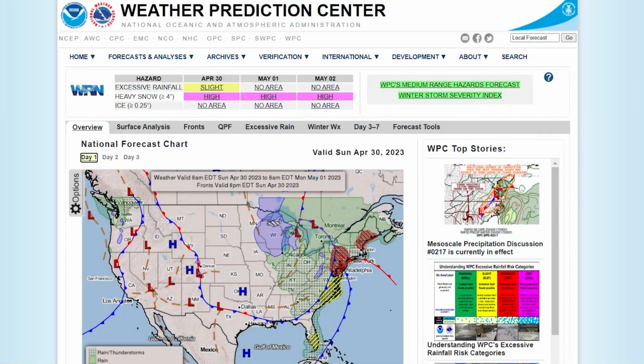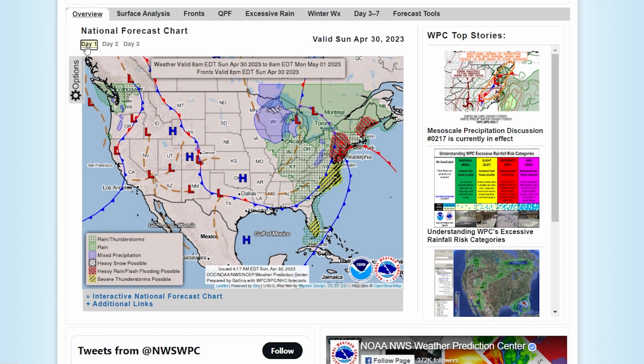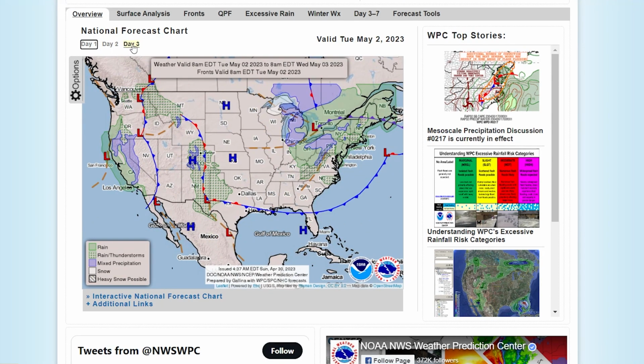The final place we'll talk about today is the Weather Prediction Center. The Weather Prediction Center has a variety of things that can help you with determining your risk for hazardous weather. You'll be greeted with an overview when you go to the homepage of the Weather Prediction Center, giving you an idea of all hazardous weather risks, whether it be wind, severe storms, flooding, fire weather, or winter weather.